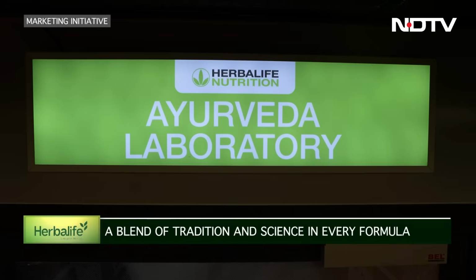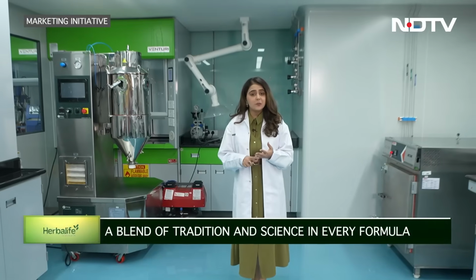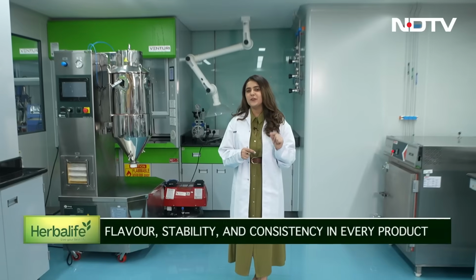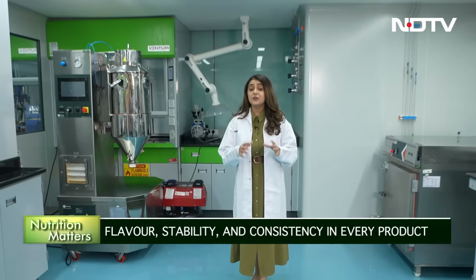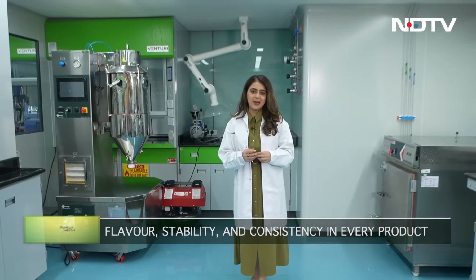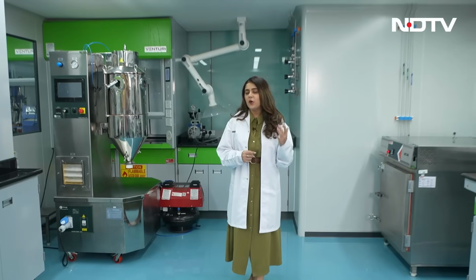Here we are working with different traditional ingredients like turmeric, brahmi, tulsi, kalmegh, triphala, etc., each carefully chosen and sourced for delivering unique health benefits into the final product. These ingredients are at the core of Ayurvedic practices, renowned for their holistic approach.